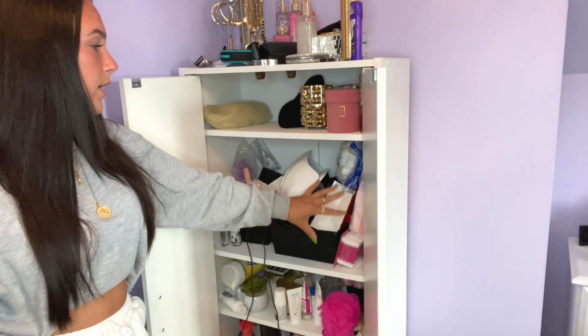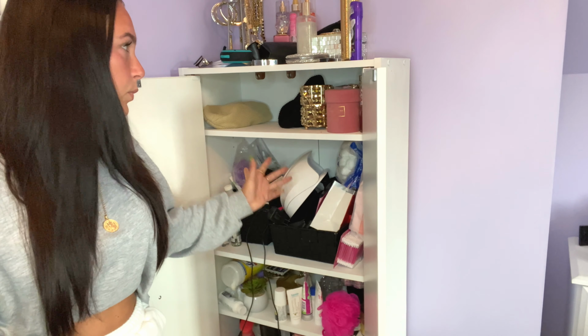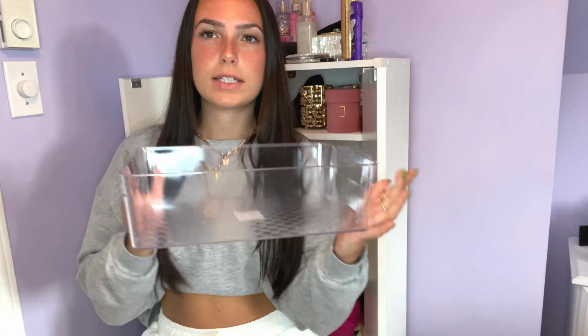So now I really want to clean out this area. It's all my nail polishes and little pom-poms and stuff like that. So we're gonna get this cleared out here and then reorganize it. I also have a little bottle of Bacardi. So I was thinking of using this instead of the black one that I had to put all my nail polishes in because it's clear and cute. So I'm going to try that and see how that looks.